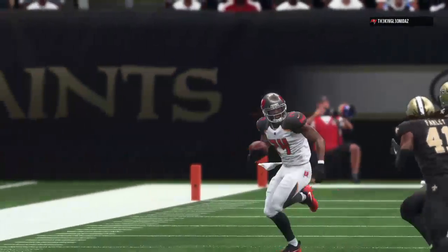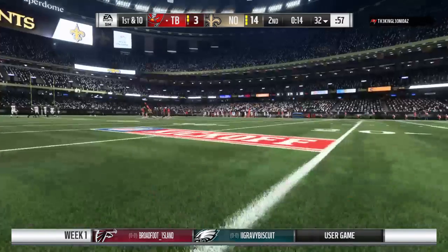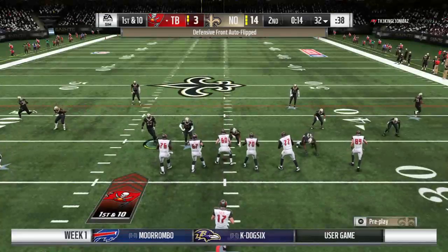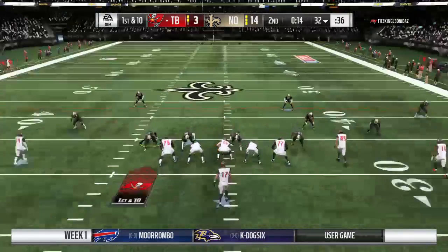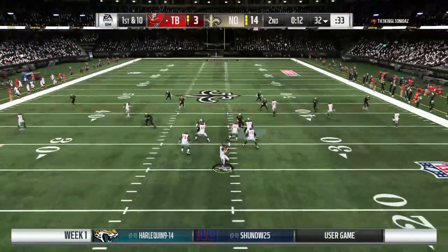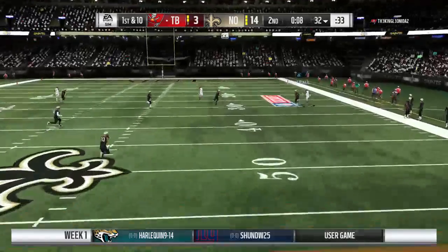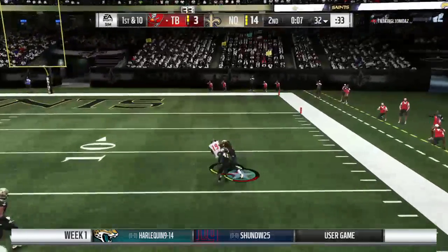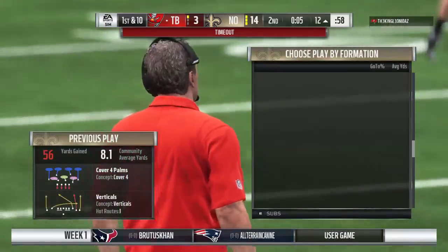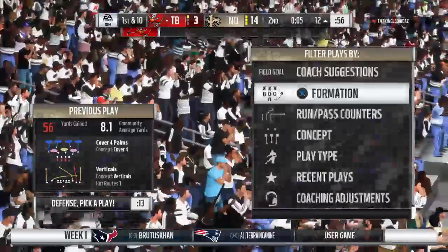Now the Bucs going to use the first of their timeouts as they'll stop it with 14 seconds to go in this first half. From the 32 now, here's 1st and 10. A first down throw here for Rivers. He'll let it fly in the direction again. And that is going to be pulled in one-handed. Wow. And they'll burn the timeout with 5 seconds left.